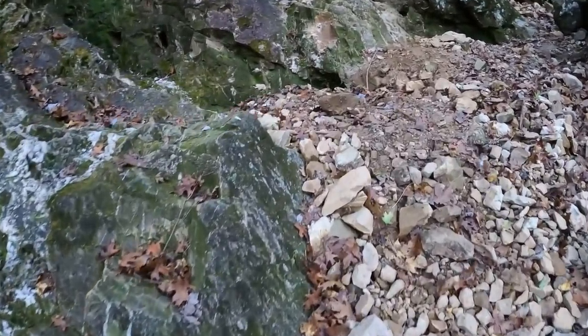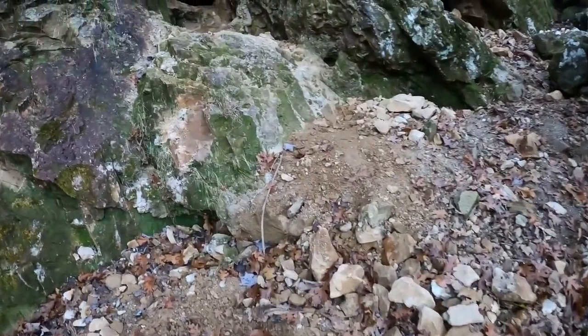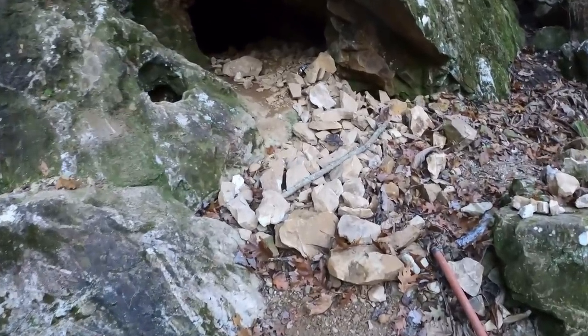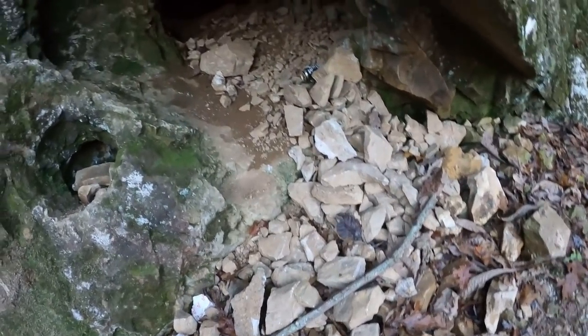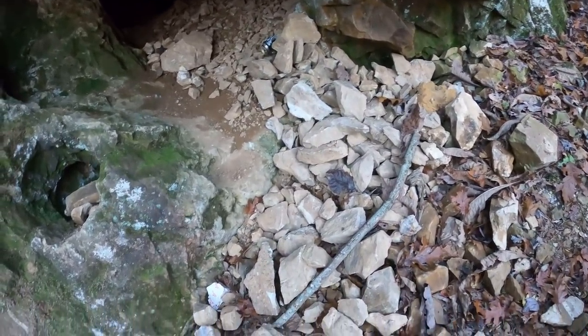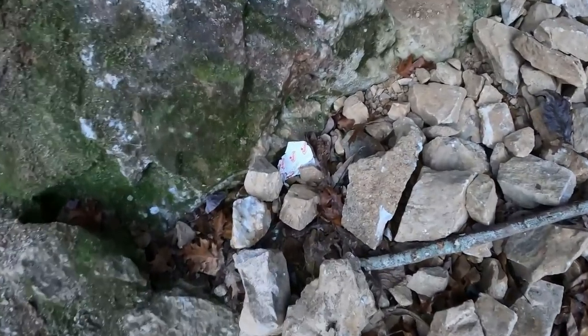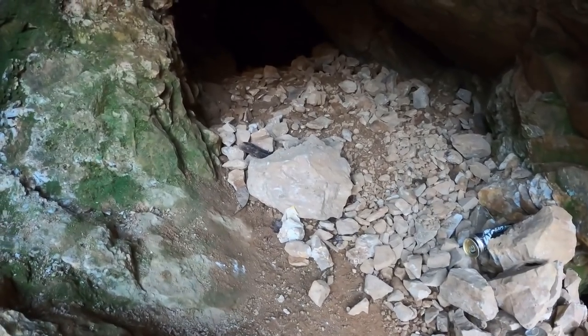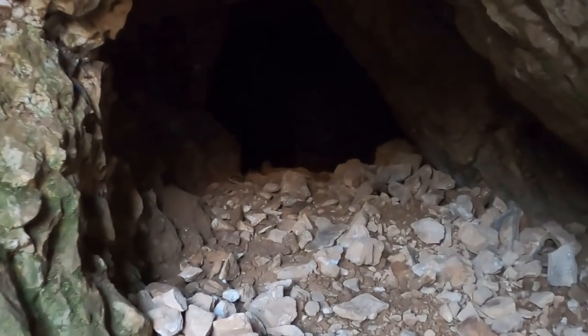Well, I dug through the tailing piles, didn't see any dowel points, but come up in here. Looks like the extension cord's gone that somebody had, but there's new trash. I wish people could take their trash with them. Maybe the extension cord is still in there.